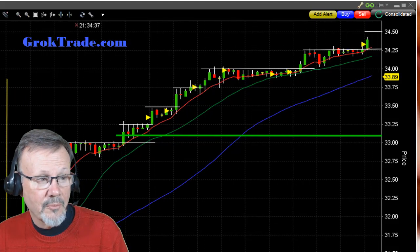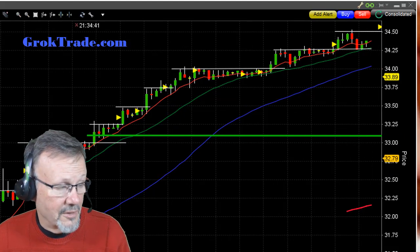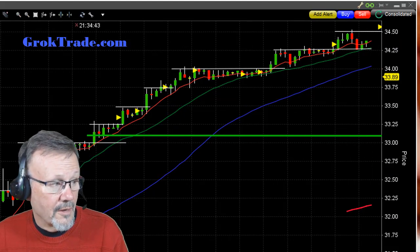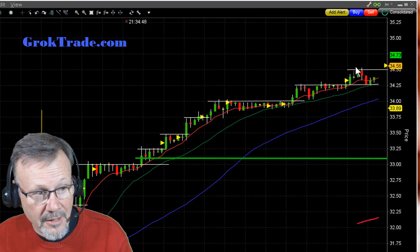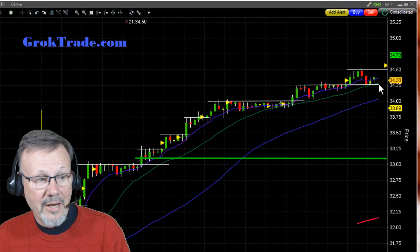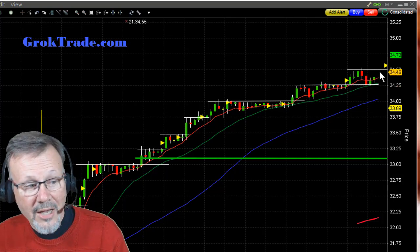Let's see if it breaks that 34.25 area. And it's not breaking, it's not breaking, and boom, there it breaks up here. Now it's at 34.50. Cool, cool, cool. Isn't this great? So we're going to keep moving it on up here. Again, it broke out, and then what it did, it came right back to the 34.25. What was resistance, but now came support again.